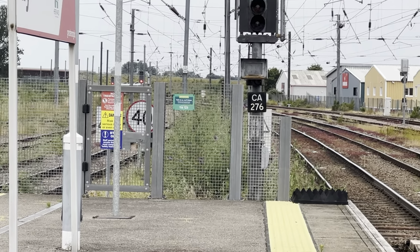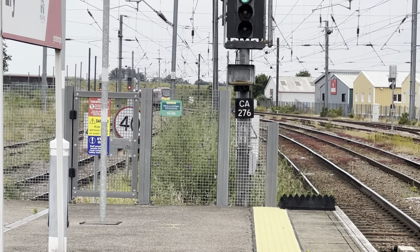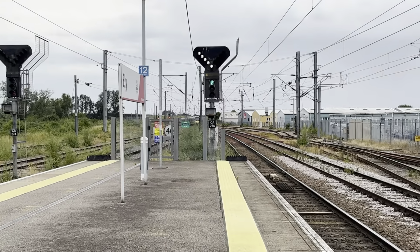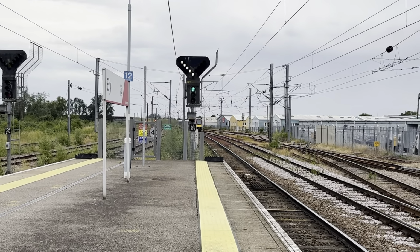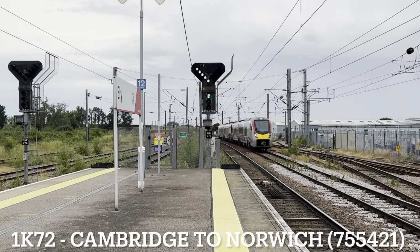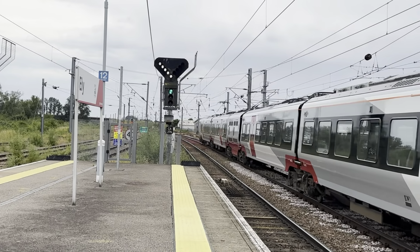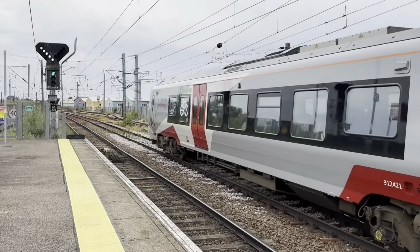Okay, down in distance is the 1337 Greater Anglia service from Cambridge to Norwich, by the four car formation Greater Anglia 755s. Leading the way is 755421.